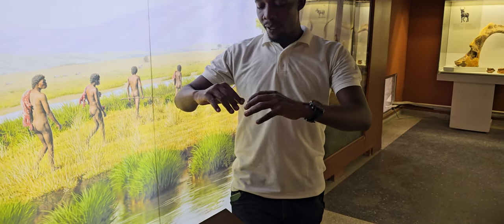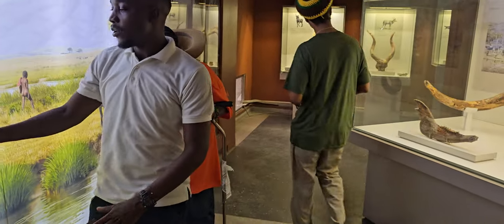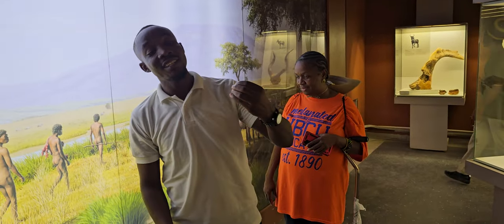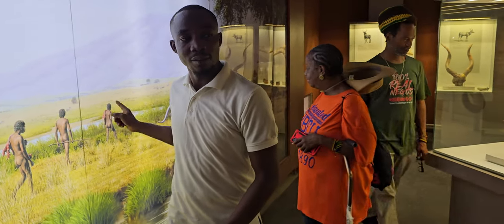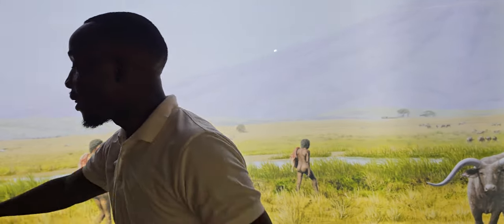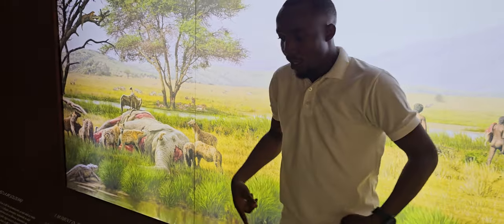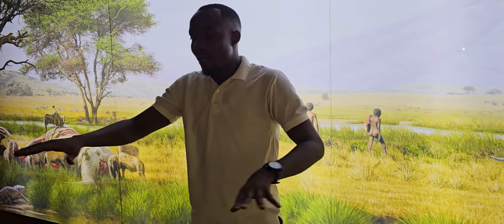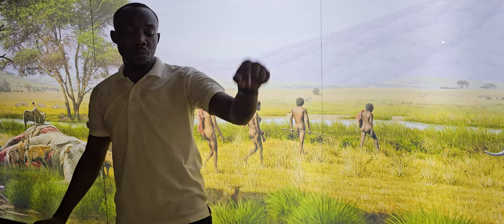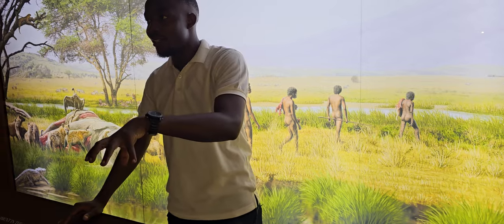This is also the period whereby males used to stay together and discuss. It was believed that, for the sake of the family, they had to make sure they hunted a bigger animal so that everyone would have enough food. So they organized together, and the only means they used was to create traps. The trap was digging a big hole and covering it with branches of trees. While chasing an animal, it would surely fall into the big hole that had been designed.